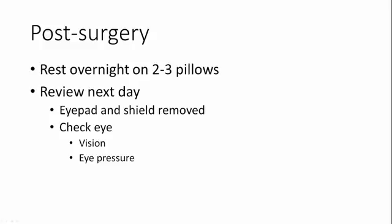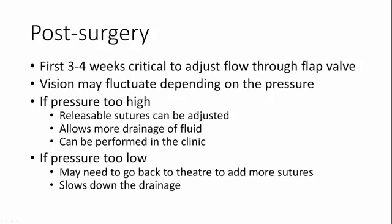Absolutely. Yeah, I fully agree with that. So post-surgery, the first 3 to 4 weeks is crucial to adjust the flow through the flap valve, and as I said, I think it's just as important as the surgery itself.